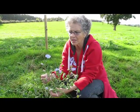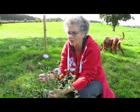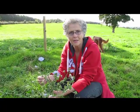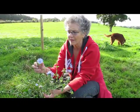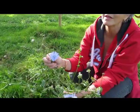But of course it's another plant that they used to use as a coffee substitute, and again it's the root that they dried and ground up and cut into coffee again to make the coffee go further. It's got the most beautiful blue flower on it.